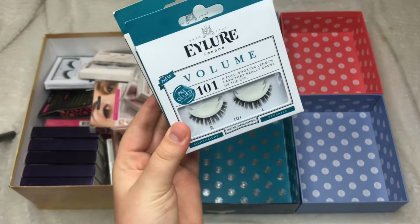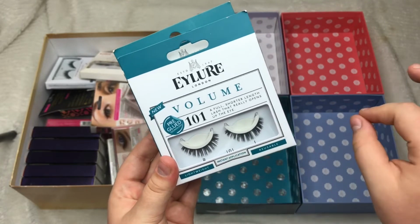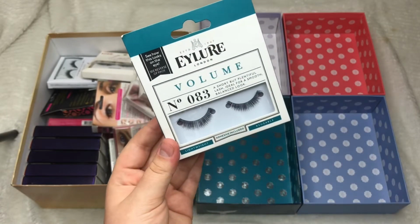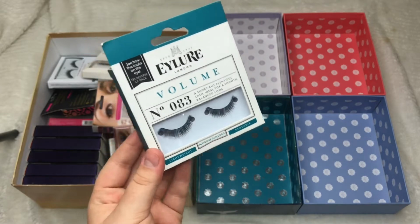So I've got two sets of lashes from this range, and the first set are the 101 pre-glued lashes. Now these are going to be too short for me, so I'm going to pass these on. And then I've also got these ones which are number 83, which are again also going to be too short, so I'm going to pass both of these on.